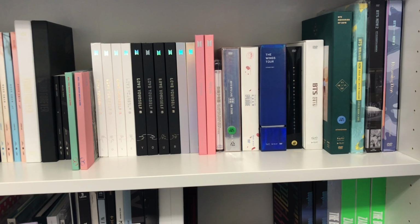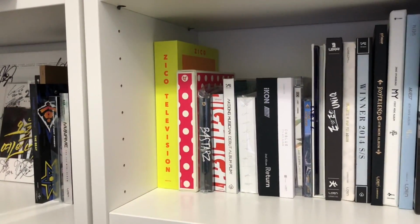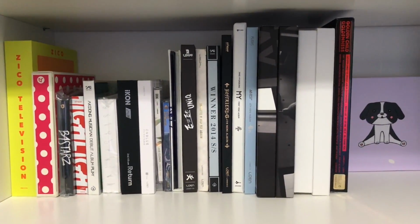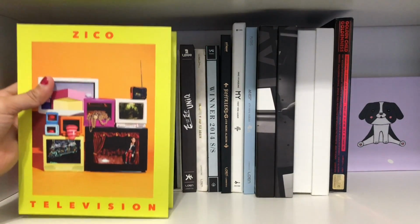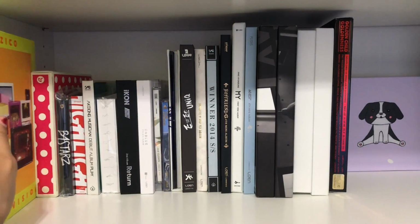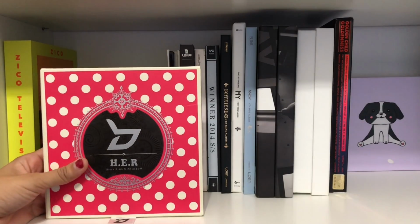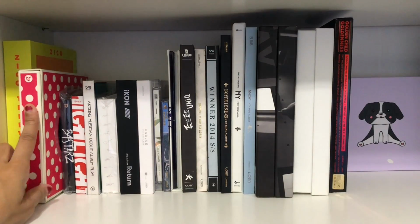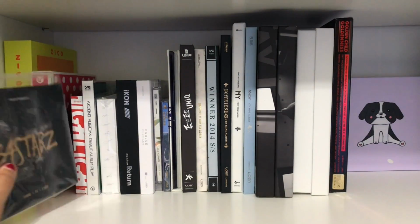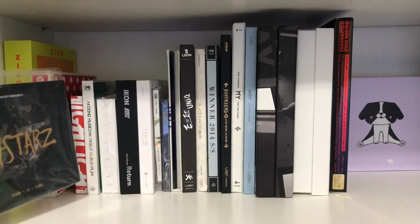So let me just pan this down a little bit. Alright, so this is my random shelf, and like I said, it does extend that way, but I will get to that shortly. I'm gonna start off here, and I have Zico's Television. And then here I have Block B's Her, and this is their 4th mini album. I miss them so much. And then here is Stars. This is their little spin-off unit.